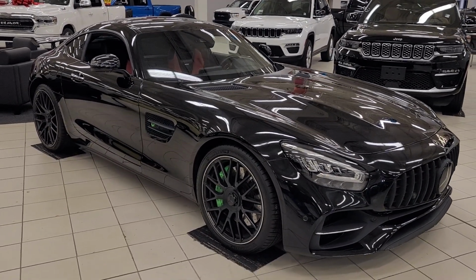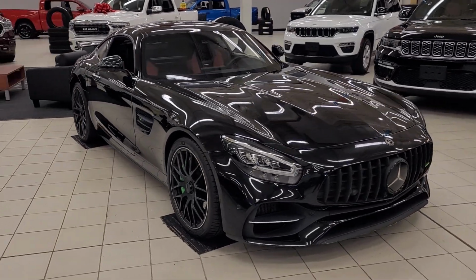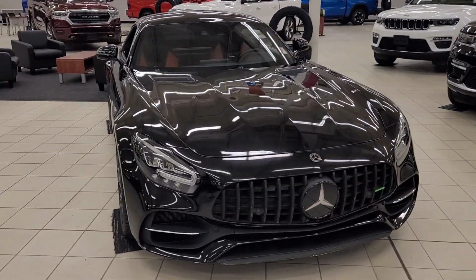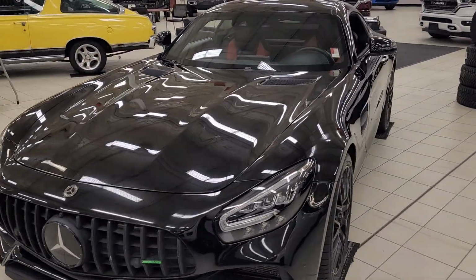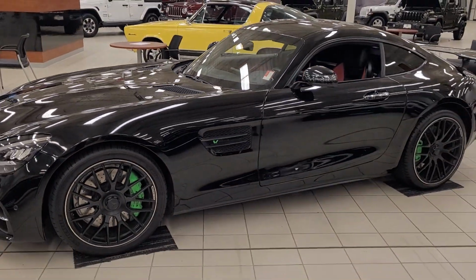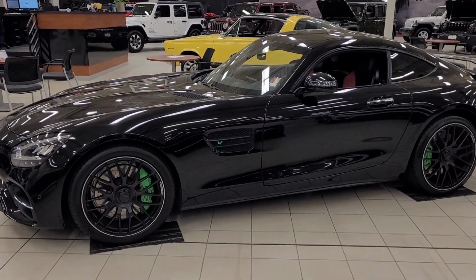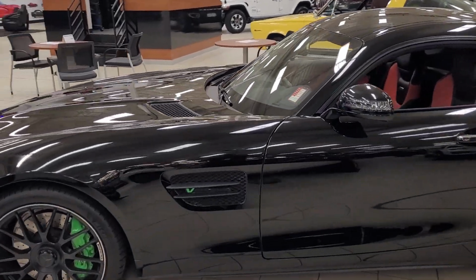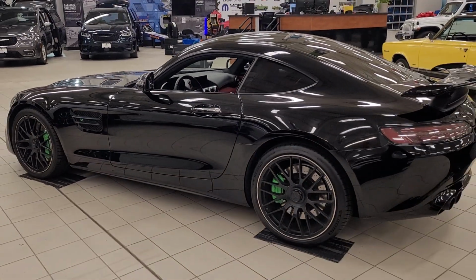And we are down here checking out a 2020 Mercedes-Benz GTC. This is a nice looking car, I gotta say. I have never owned a car in this class, but getting to see one in person and take one for a drive, this is a nice car. It drives well. It definitely does what it's supposed to do when it comes to the performance aspect of things.